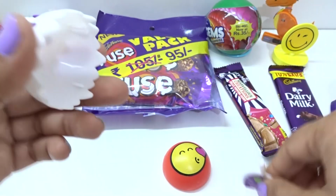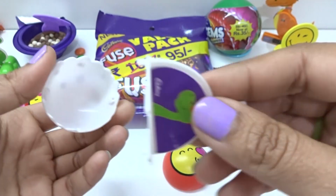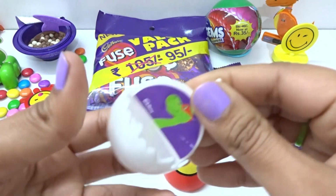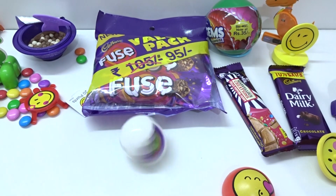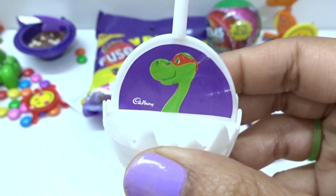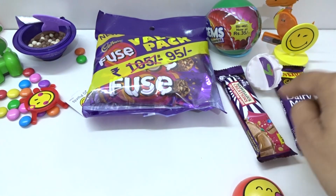What is this? A cap? Or an eggshell? No. This is, well, oh, let's see. Here we have a top. Whoa. Nice. We can use this umbrella. Whoa, with a dinosaur. Hey, we have seen two dinosaurs. Whoa. And let's open some chocolates.